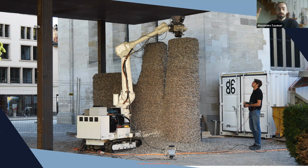For example, in 3D printing, sometimes we can read about robotic fabrication or large-scale additive manufacturing. All these terms refer to different systems that use 3D printing technologies with the same purpose. In this specific case, to fabricate buildings or, again, small components of them.